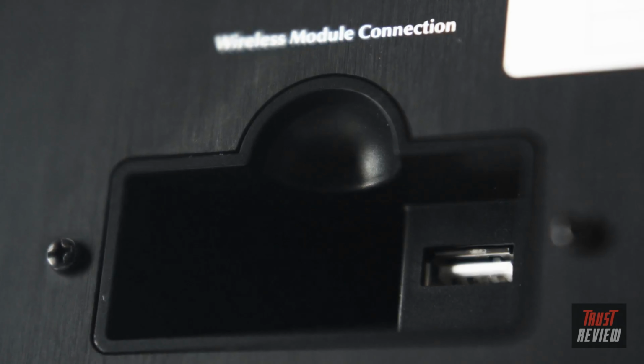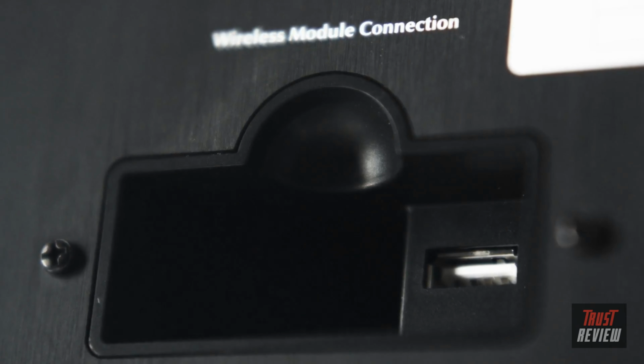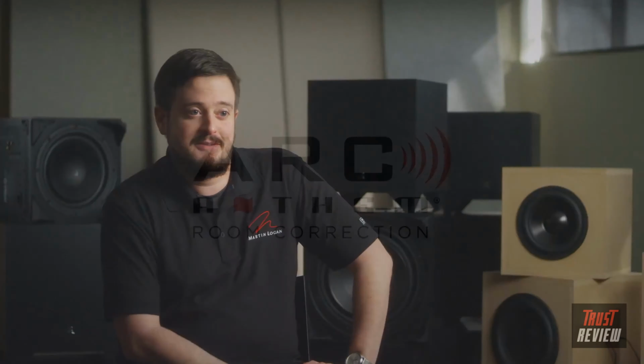These features include the ability to control the subwoofer with an app on your mobile device, room correction, and an optional wireless connection between your AV receiver or preamplifier. It's not just a box, man. There's so many cool things in here.